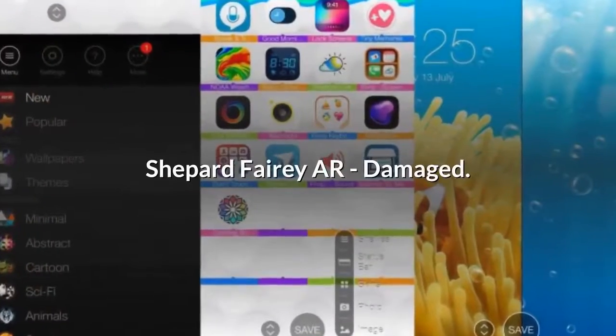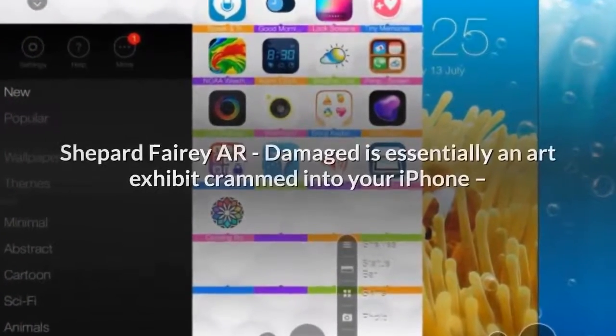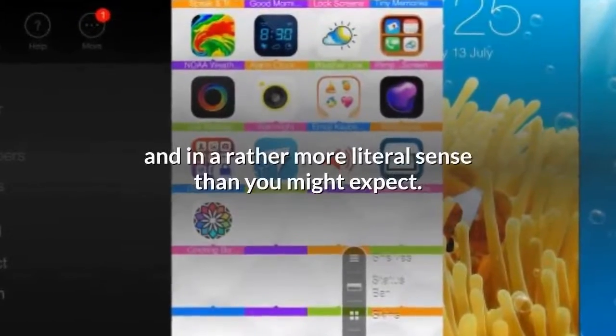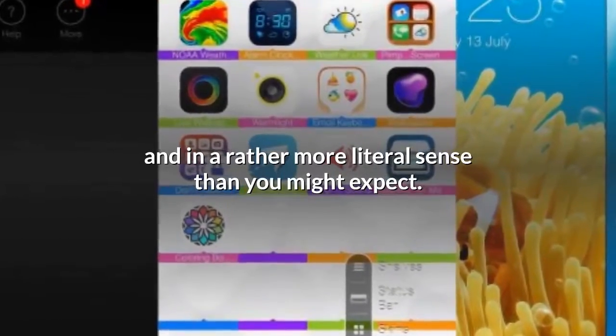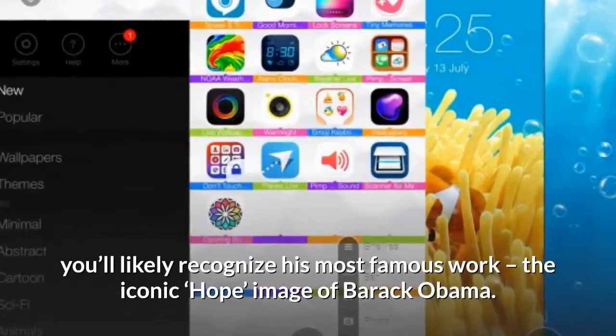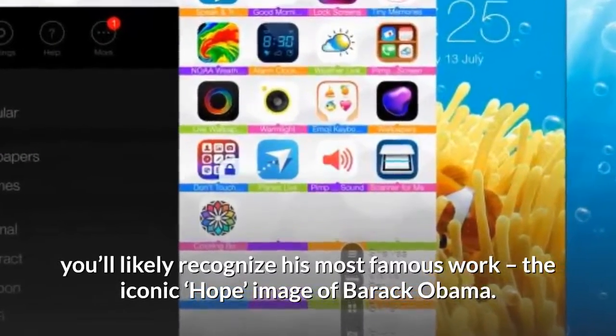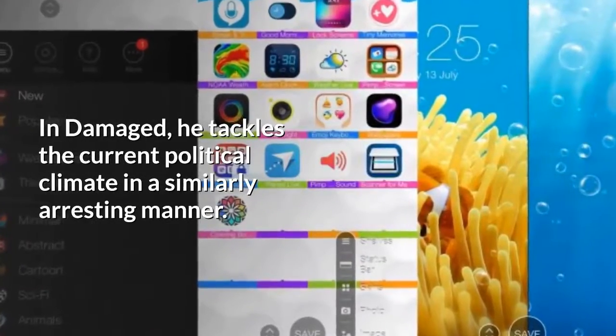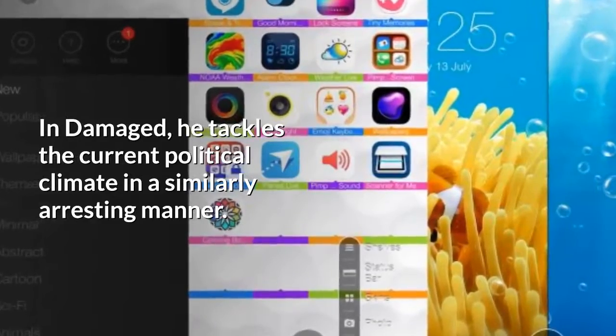Shepard Fairey Art Damaged. Shepard Fairey Art Damaged is essentially an art exhibit crammed into your iPhone, and in a rather more literal sense than you might expect. If the name Shepard Fairey doesn't ring a bell, you'll likely recognize his most famous work, the iconic Pope image of Barack Obama. In Damaged, he tackles the current political climate in a similarly arresting manner.